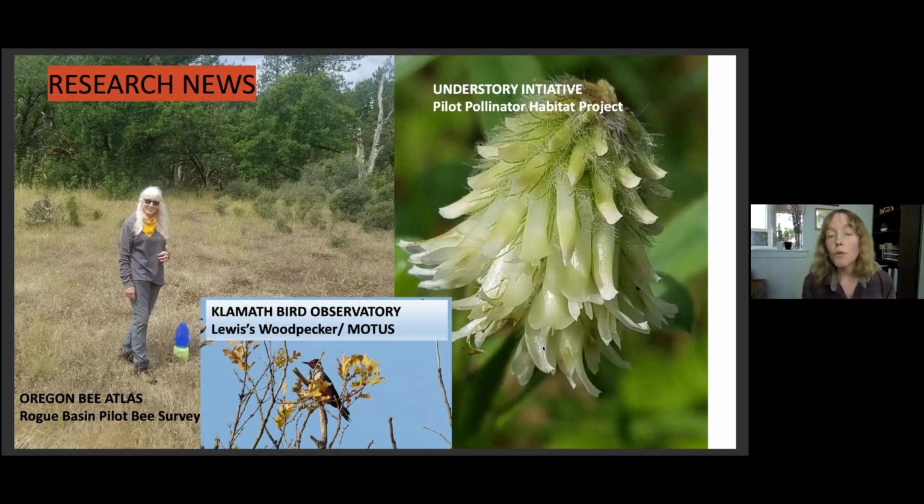Klamath Bird Observatory is a long-term partner that we really enjoy working with. And they actually secured funding for starting this fall to find out about where do Lewis's woodpeckers go. This wonderful and declining woodpecker used to be common in Jackson County. It used to breed in Jackson County. And now you find it only in a few places, including the preserve, but they disappear during the breeding season.